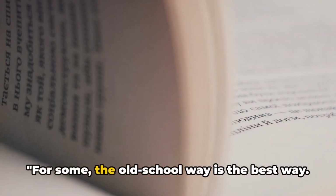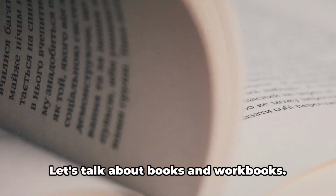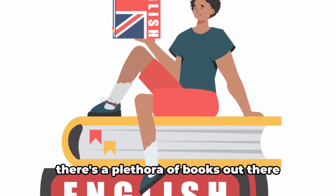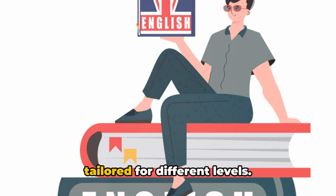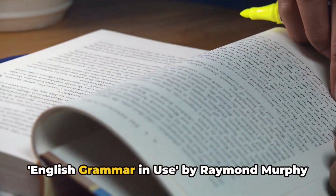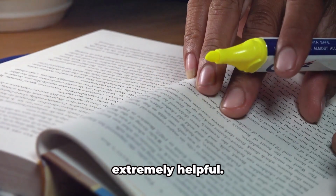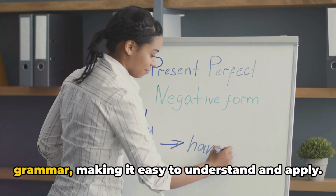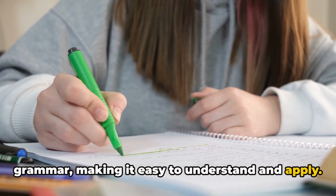For some, the old school way is the best way. Let's talk about books and workbooks. When it comes to English learning, there's a plethora of books out there tailored for different levels. If you're a beginner, you might find English Grammar in Use by Raymond Murphy extremely helpful. This book offers a structured approach to grammar, making it easy to understand and apply.